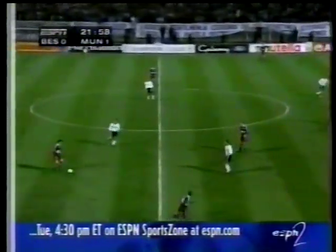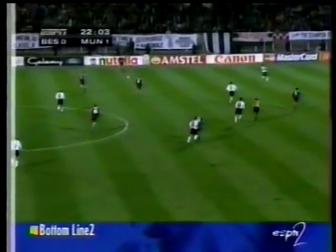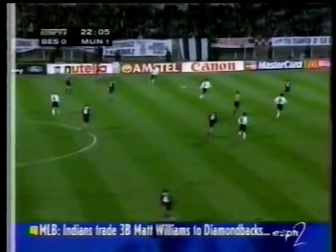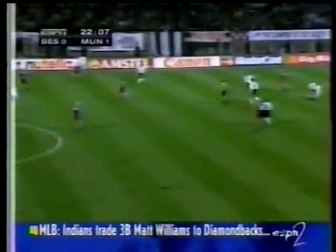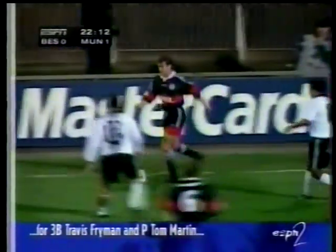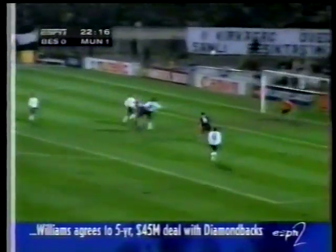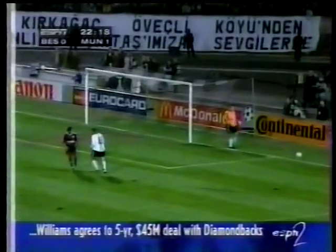Lothar Matthäus. Just a play, of course, for Trapattoni when Trapattoni was managing Inter Milan. They had such a good understanding there that it was Lothar Matthäus who was one of the people very much instrumental in bringing Trapattoni here to Bayern Munich.